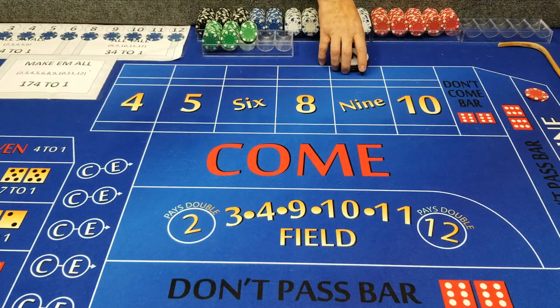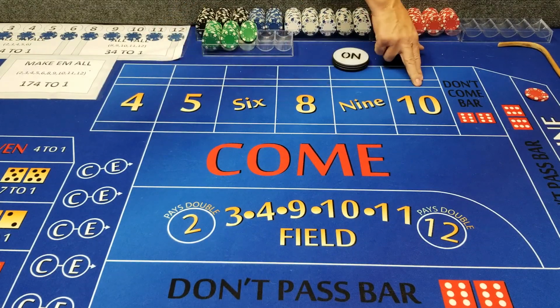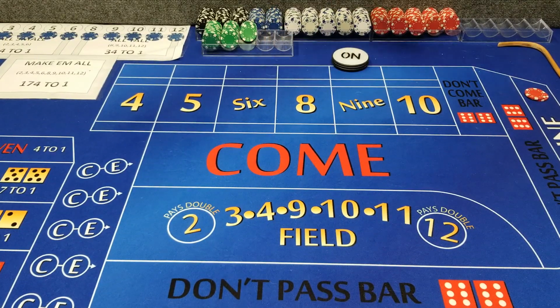Okay, so now what she does after a point is established, she will place a one-time odds bet on 4 or 10. So if the point is 4 or 10, she'll do 1 times odds. If the point is a 5 or a 9, she's going to do 2 times odds. And if the point is a 6 or an 8, she will do 3 times odds. And she just continually does this until the 7 comes. Or so it seems to me.